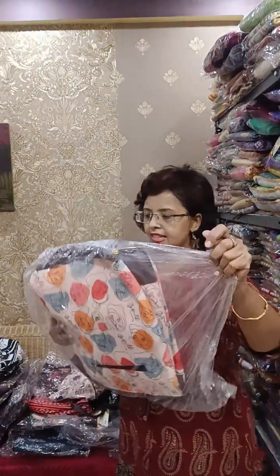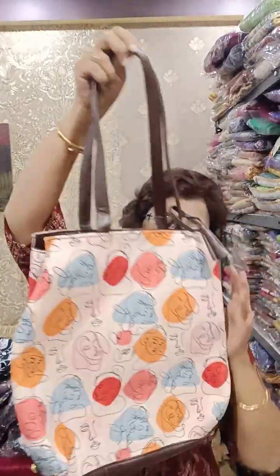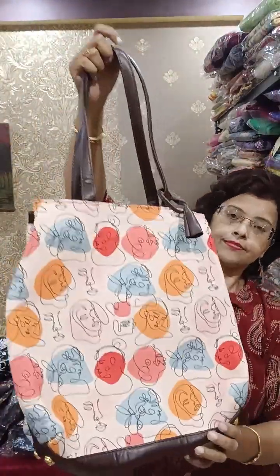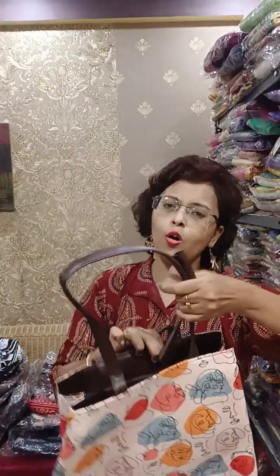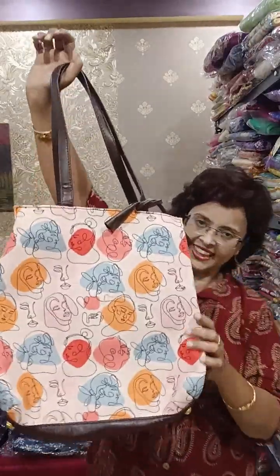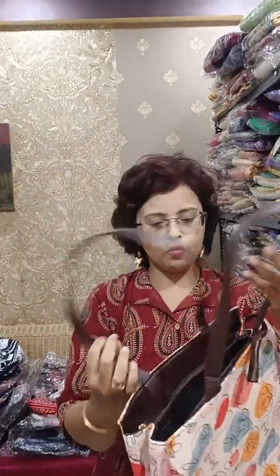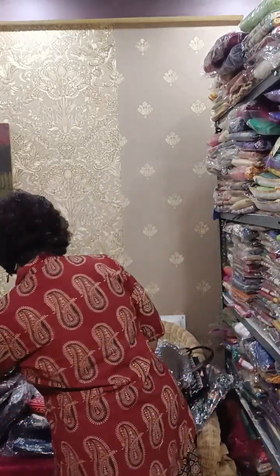Now, in the same design, another piece. It's also a very stylish one. Just a minute. This is the piece. See the fabric actually. Why will office bags always be so boring? Just a leather bag or plain totes, why? I think you can use these colorful bags regularly. You wash it regularly, use it regularly, no problem. And a back zip is also there. Leather base is there. This is number four.